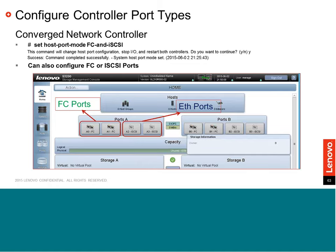Otherwise, it will say that the controller is in degrade mode or something like that. And then the second two ports are Ethernet ports. So the command does not give you the option to select which port can be iSCSI, Ethernet, or Fibre Channel. All you can say is that I'm using a converged network controller where I will have Fibre Channel and Ethernet optics on the same controller.